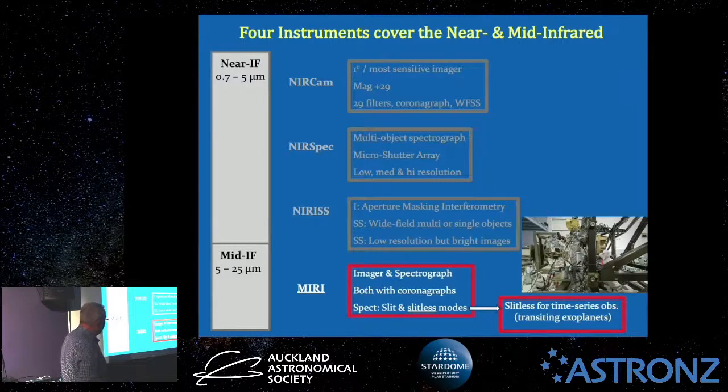The slitless mode on MIRI is very useful for time series observations, and your classical example is analysing the atmosphere of an exoplanet quietly transiting in front of its host star. That might take 2 or 3 hours, and you can just sit there with the slitless function. It's MIRI because a lot of the chemicals and compounds you want to analyse show up in the mid-infrared. So instead of that little narrow slit, you suddenly have a much wider field to look at and monitor that spectrum as it goes across. So those are your 4 instruments, 3 for the near-infrared, 1 for the mid. That just gives you an overview.